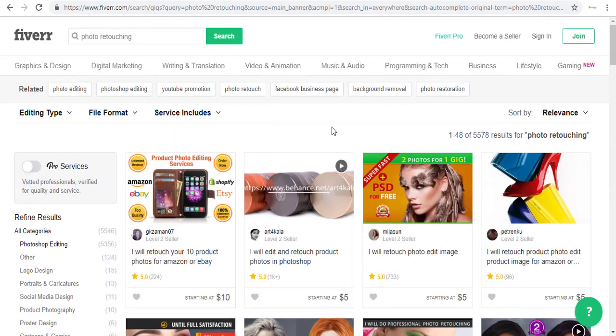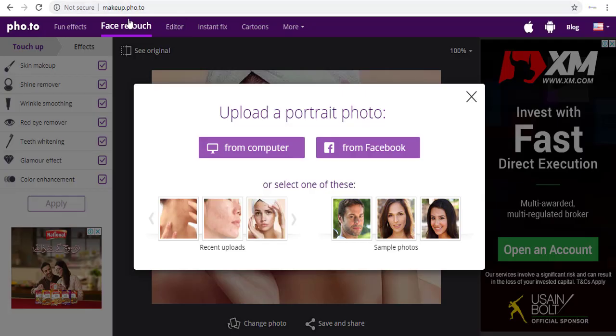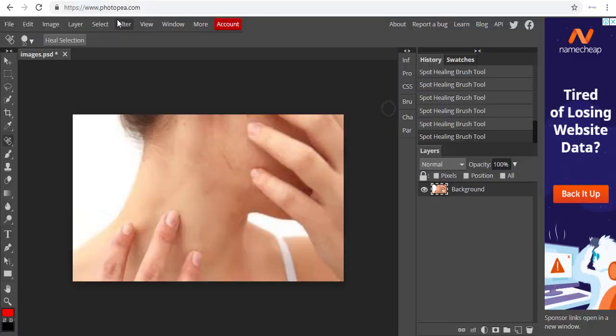Now you may be thinking that you do not have any experience of Photoshop, any experience of graphic designing. How can you perform this type of service? Don't worry, I am going to show you 2 software tools that are free, and within 3 to 5 minutes you can perform such tasks. These 2 software names are photop.com, and the second one is makeup.4.to. There are 2 dots in this link. The first one is photop.com.